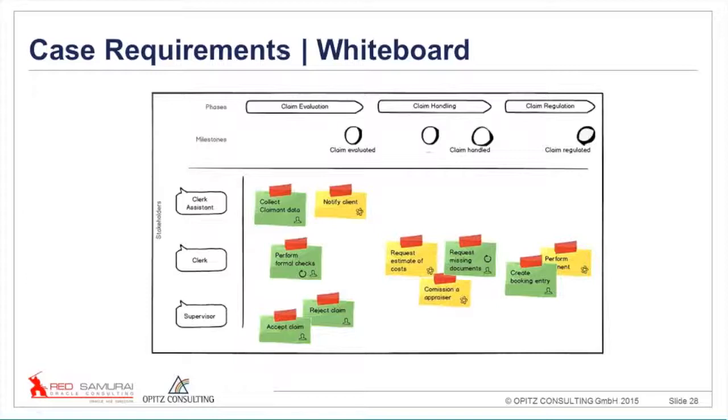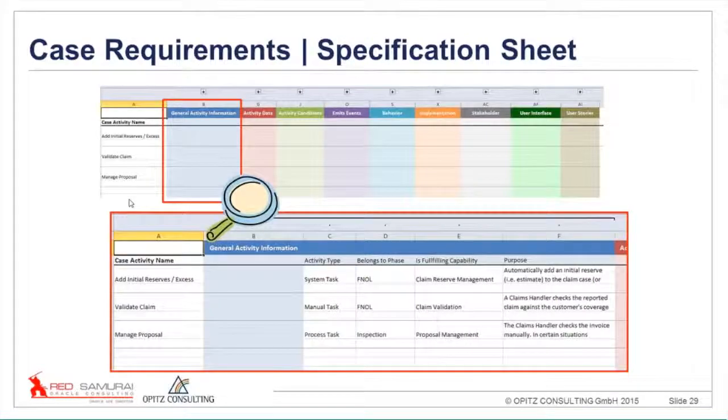So we have the different phases: claim evaluation, claim handling, claim regulation. We have different milestones within these phases. And we have, of course, different activities, human tasks, services that we call from different systems, and different roles. So we kind of structured this here.